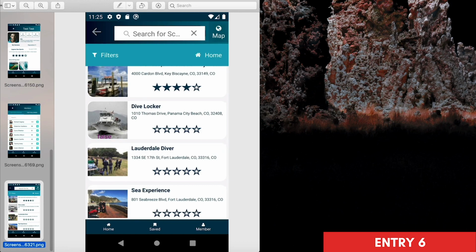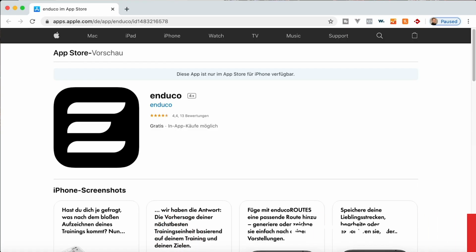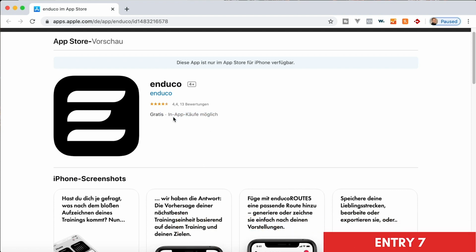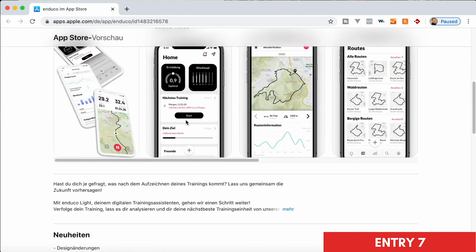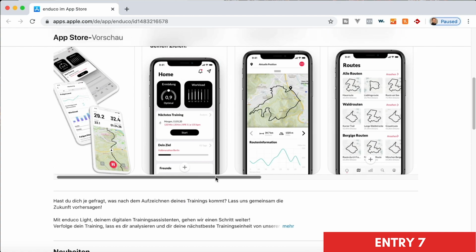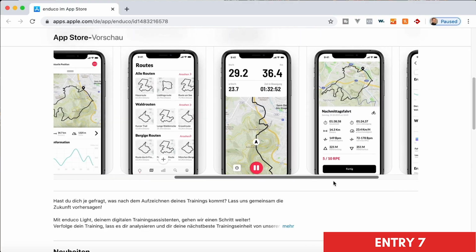Very nicely done. Number 7, this app is in German. I don't understand German, but I can tell that it's free with what looks like in-app purchases. And these are the screenshots right here. We have an Android version and an iOS version. They're both deployed to the app stores. A killer looking app. Love this thing.